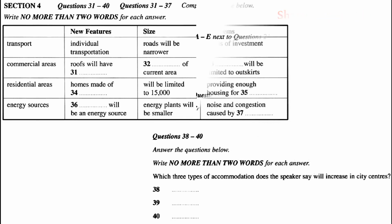Section 4. You will hear part of a lecture on cities of the future. You now have 30 seconds to read questions 31 to 37.